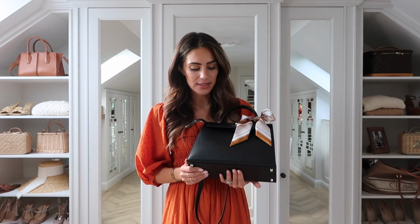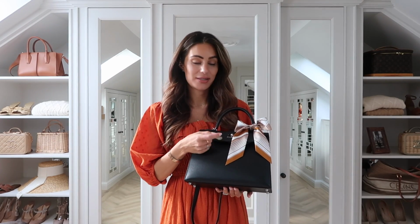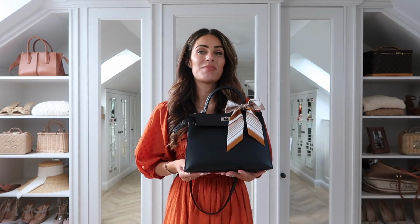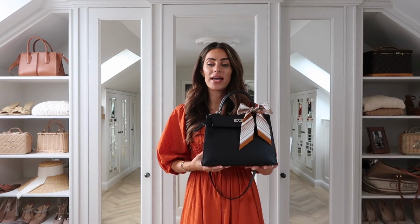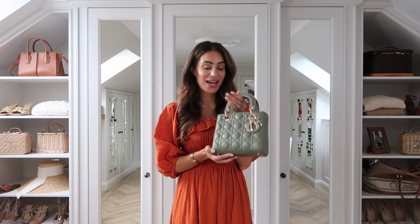Again, I've got the same twilly on this because I love the twilly, and this is in the Epsom leather with the palladium hardware. It's a very lovely bag, and I wear it so much. I've got the boots to match this as well, the sliders to match this as well, because I love the whole uniformed look. But yes, this is probably the reason why I am having a bit of a bag clear out. Next up, we have my sage green Christian Dior handbag.